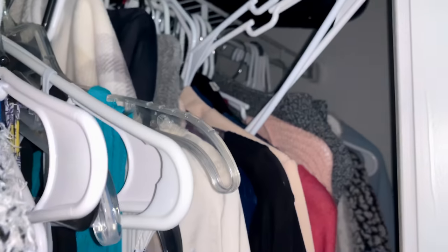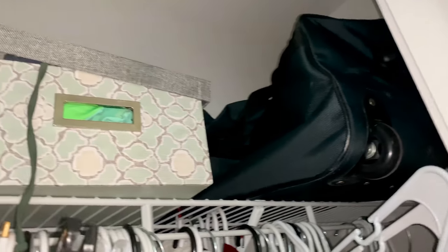And then quarantine happened and I wasn't going into my job anymore. And so I really had no reason to go in my closet, so I just left it like that for months. So today, we are completely scrapping this. We're redoing it, transforming it, and getting it together.